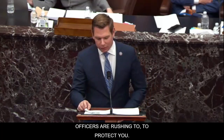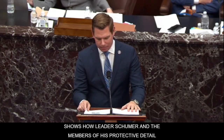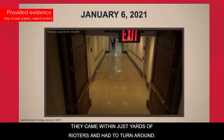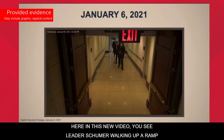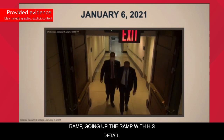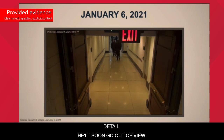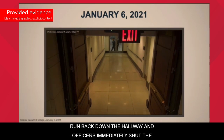Additional security footage shows how Leader Schumer and the members of his protective detail had a near miss with the mob. They came within just yards of rioters and had to turn around. Here in this new video, you see Leader Schumer walking up a ramp. Going up the ramp with his detail, he'll soon go out of view. Seconds later, they return and run back down the hallway, and officers immediately shut the door and use their bodies to keep them safe.